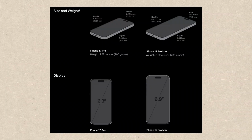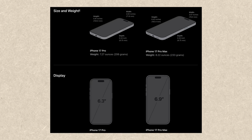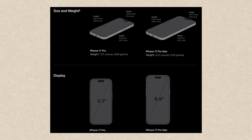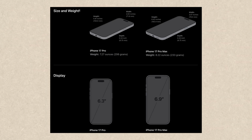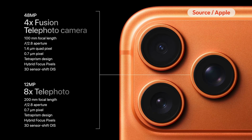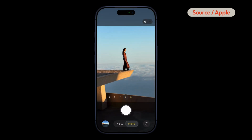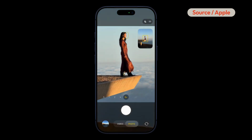12th, according to Apple's numbers, this year's 17 Pro and Pro Max have larger bezels compared with last year's 16 Pro and Pro Max. 13th, the telephoto lens on the 17 Pro and Pro Max now has 4x zoom instead of last year's 5x, but you can now get 8x lossless zoom by sensor cropping.